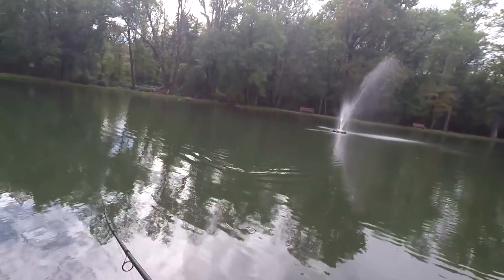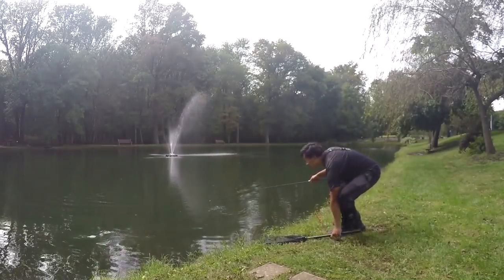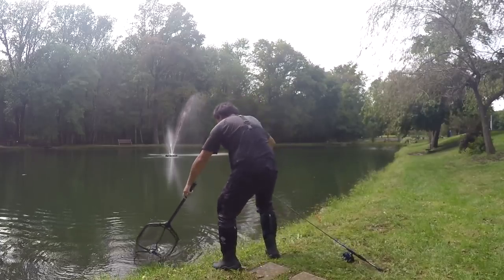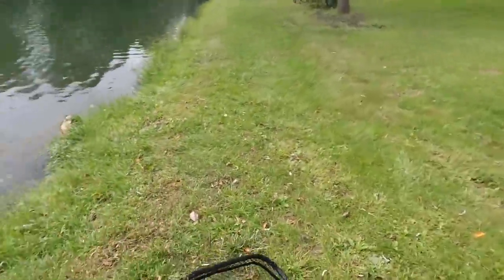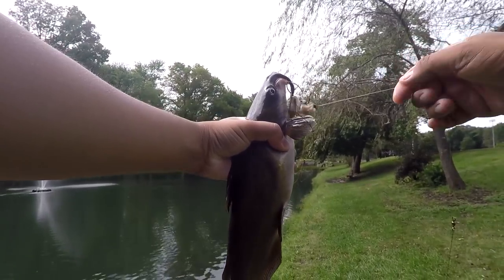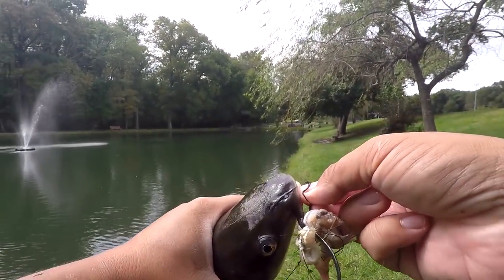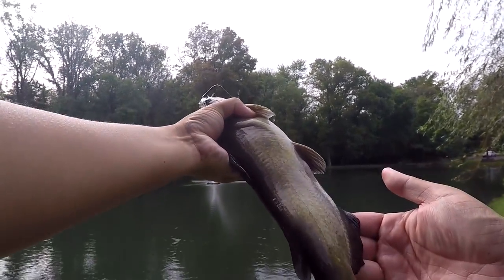All right, this is a small one. I'm just horsing it in. I'm gonna use the net, okay? Just because I brought the net. I brought the net, man. I can use the net, right? So there we go. Interesting little fish here. Wow. Little one. I don't think we're gonna take any photos of this one here. This one's just a smaller one. Wow, side of the mouth, okay? Talk about being lucky. I don't think it was getting away, but all right, let's just release this fella.